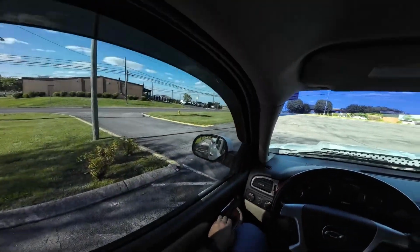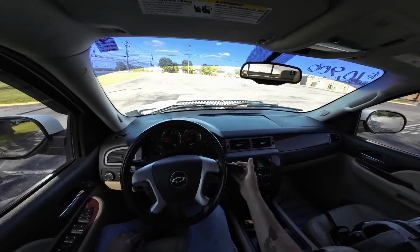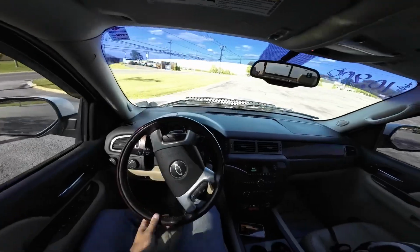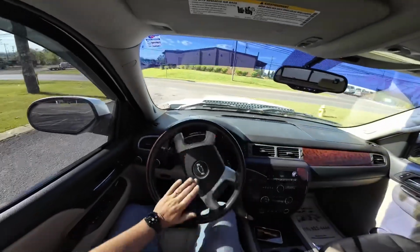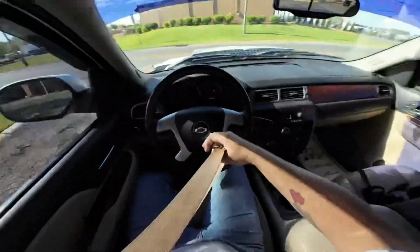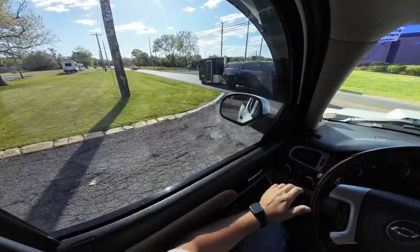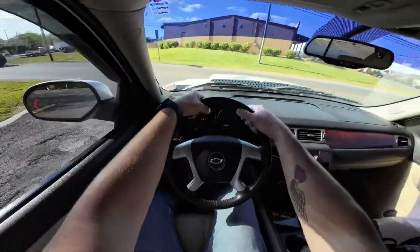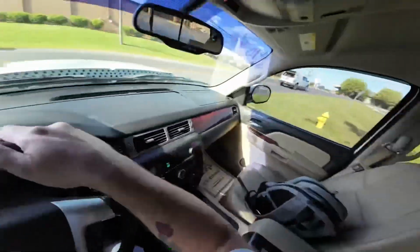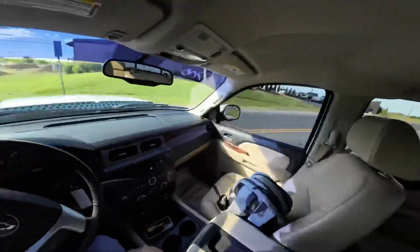Here we go. Time to roll out here. All right. It's reminding me, put your seatbelt on, Nick. The rim around this is kind of sticking out, the little wood grain trim piece. Here we go. It's not the best spot to be pulling out here.